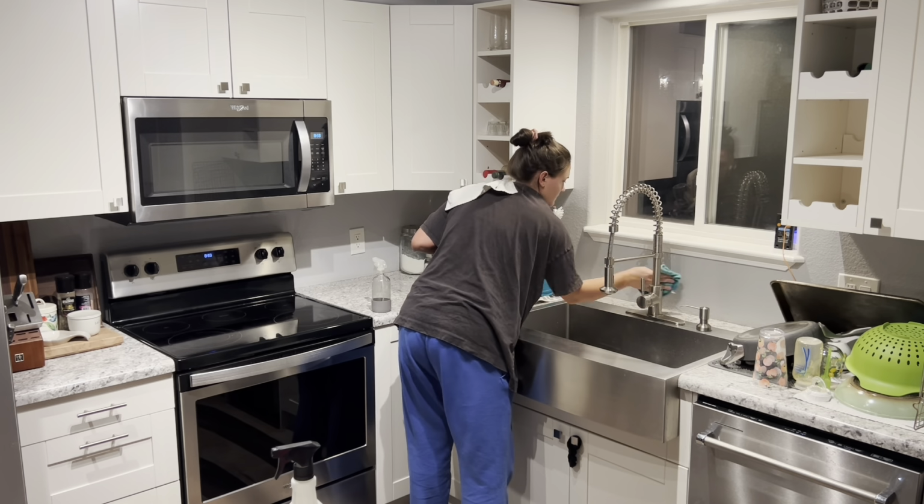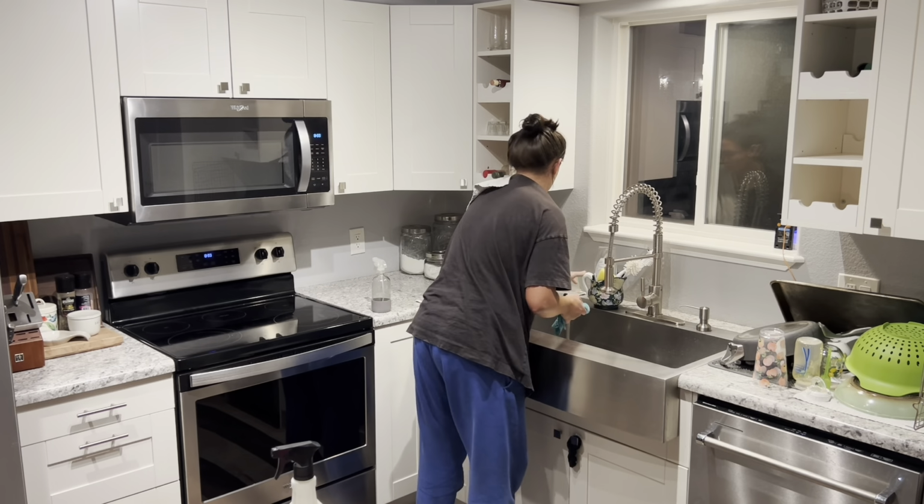And as you can see, it is dark outside, it is late at night. I'm gonna shower and go to bed.